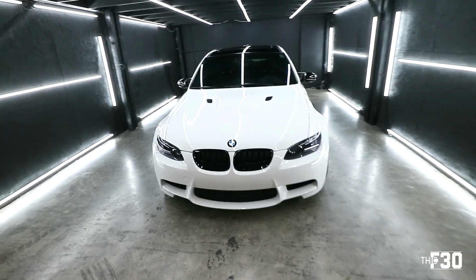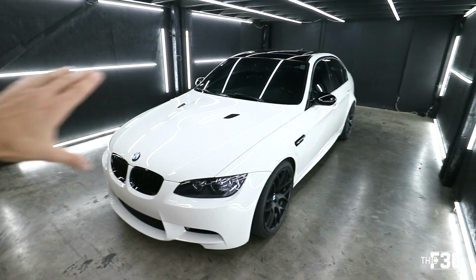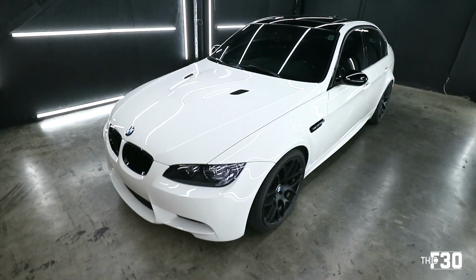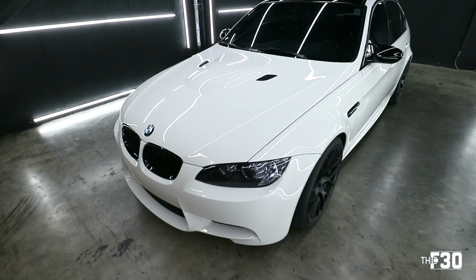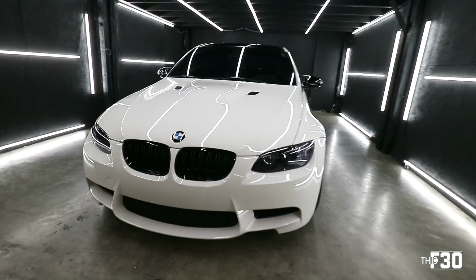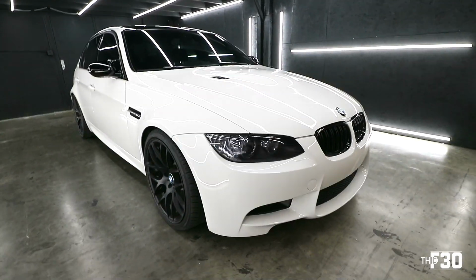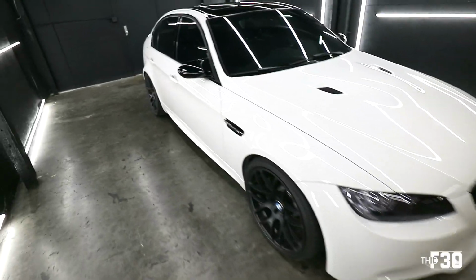This thing looks unbelievable. All right, so the car is fully PPF'd, 100% PPF'd. Every inch of this car is PPF now. And it's also ceramic coated. That is why it looks so wet. It looks absolutely wet right now. You can just tell by looking at the paint. I mean, this thing is like fully restored. There's not a single discrepancy on this entire car, besides the wheels, I gotta fix up the wheels. But this thing looks unreal.